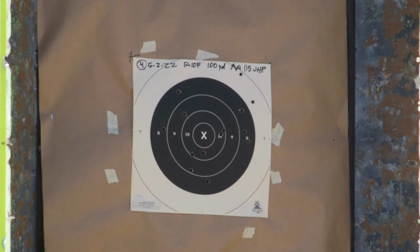Center. Center. Center. Center. Center. Wind's picking up. Center. Okay. That's 20 good shots.